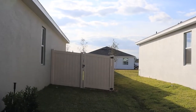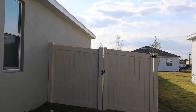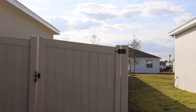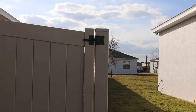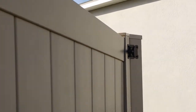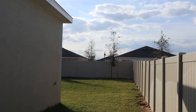So I mentioned the neighbor to my right, they have a very nice dog, which is always in the lead. So I'm sure the dog is really going to appreciate being able to run around in the back. And as you can tell, the lot size is quite nice. I can do a lot of planting.